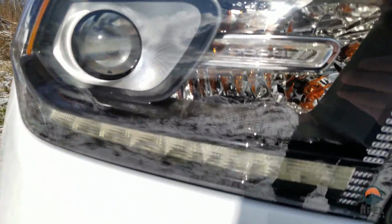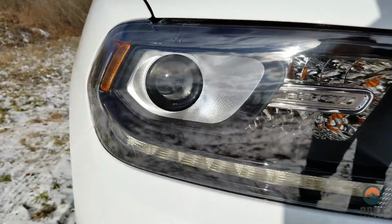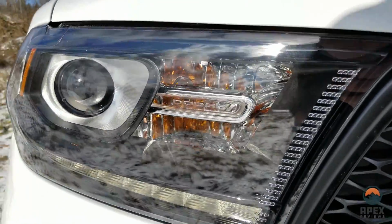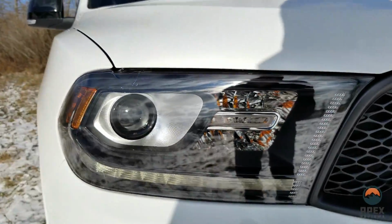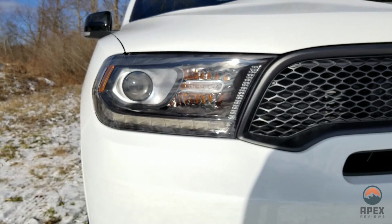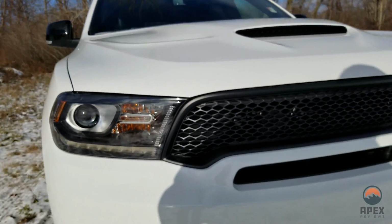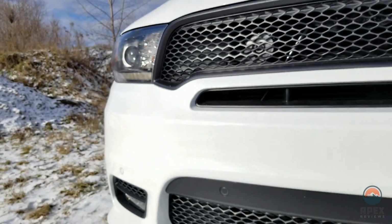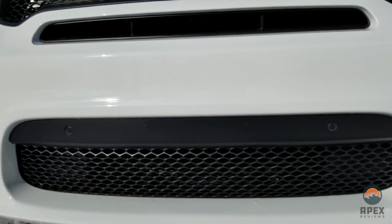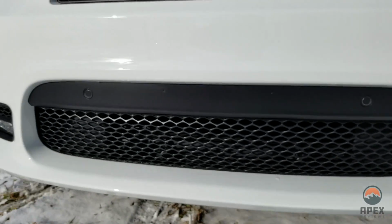Looking at the headlamps, you do have Dodge right there within the housing, HID bulbs, and then a halogen turn signal here. And then you do have your LED rings here that go around the outside. And you also have LED fog lamps.